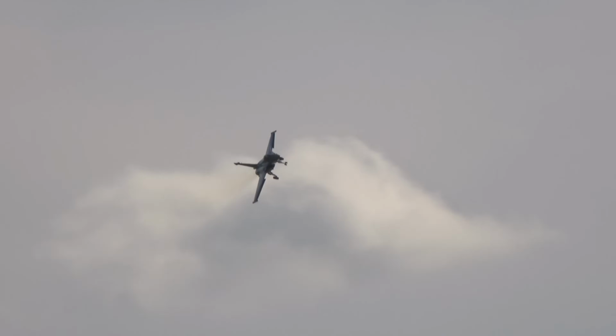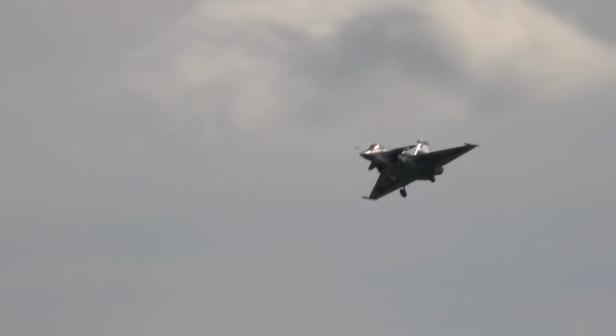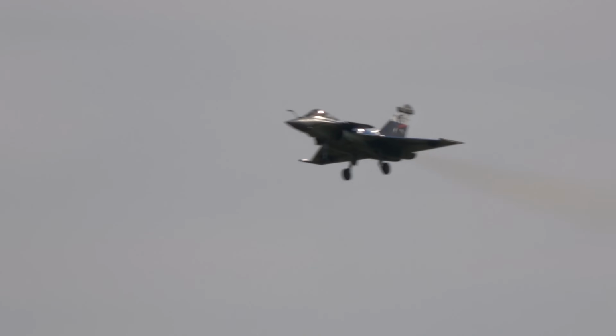Coming down here, as indeed it does, as Marty brings the Rafale C in for a touch and go. This aircraft was produced to meet the requirements of both the French Navy, the Aéronavale, and the French Air Force.